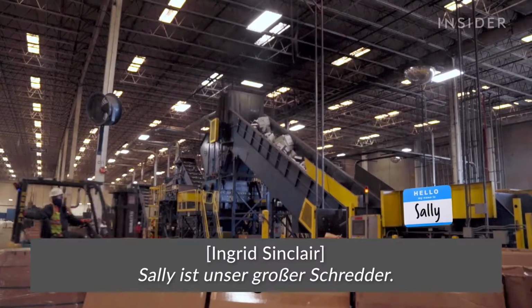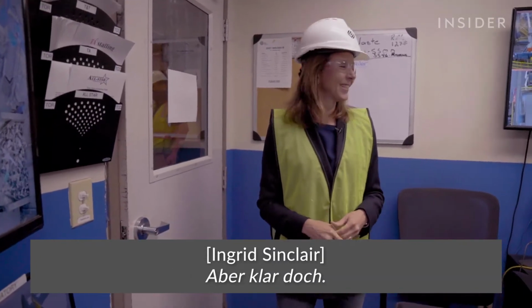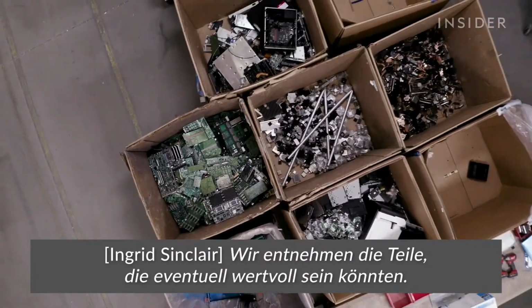Sally is our big shredder. Heidi is German. Ginger's our metal finder. Female-dominant machines. Of course, yes. And if everything goes right, there's lots of money to be made. We'll pull off the pieces which will be of value.